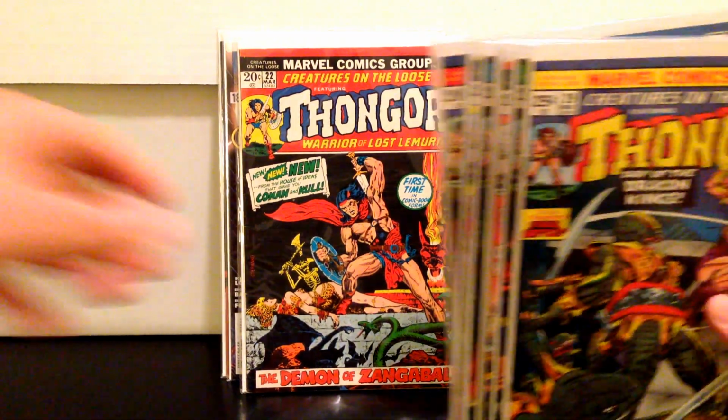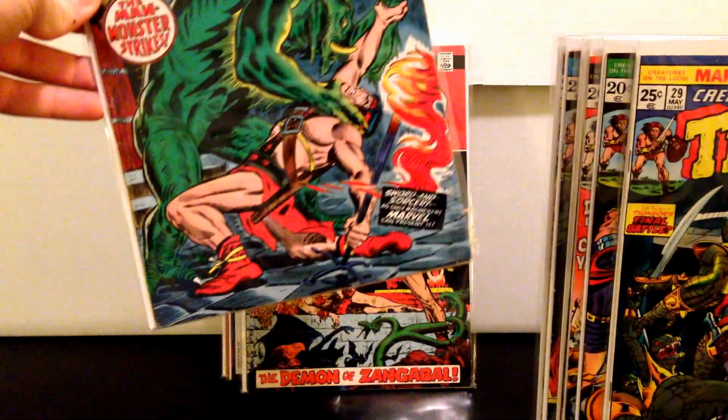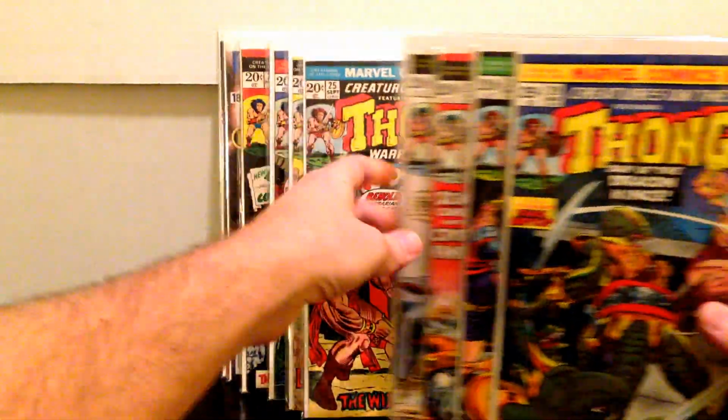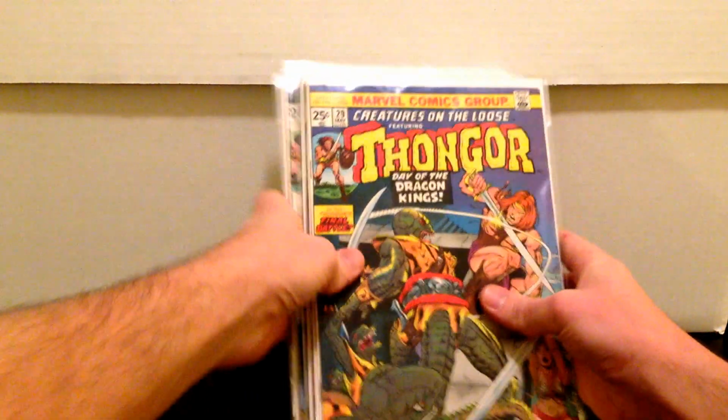Oh, John Romita. John Romita did a bunch of these covers, and so did Gil Kane, he did one. So for all those, I paid $6.25 for 10 books. So 65 cents a book, even for all those great Creatures on the Loose. No, that was off of eBay. That was a good experience I had. I usually have pretty good experiences off of eBay.